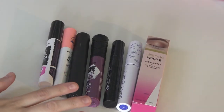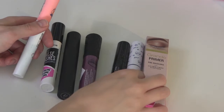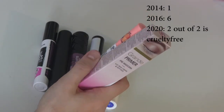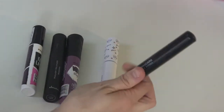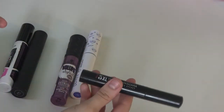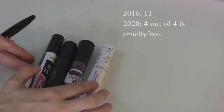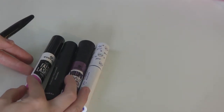Alright, so we have mascara primers. So first off, let's see. I got 2 mascara primers, okay, and as far as I know, both Grande and Essence are cruelty-free. I'm gonna declutter this. I might use this for 2 or 3 more days, but this is pretty much done. But Makeup Mecca is cruelty-free. And then I'm left with 4 mascaras. ColourPop is cruelty-free. Essence is cruelty-free. Douce is cruelty-free. And again, Essence.